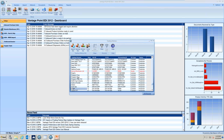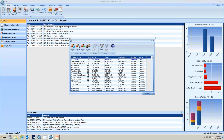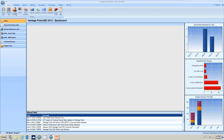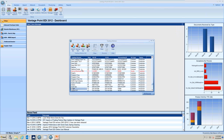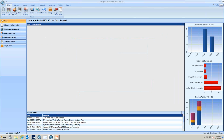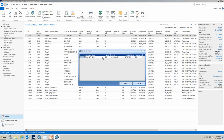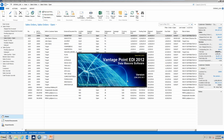Now, in my example, I have 100 or so set up. I typically use Target as my demonstration. As I'm going through here, I can see the various settings that we have for our business partner. Excuse me, it looks like I've timed out, so let me close out here real quick. I can go into Vantage Point and say, for that particular business partner, what documents are they actually trading?